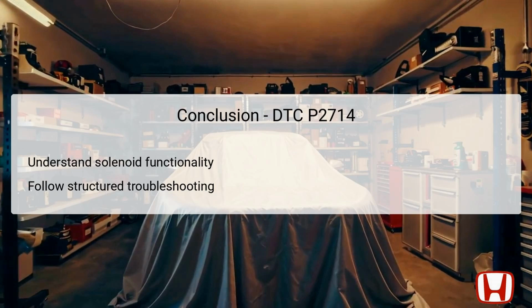Following preventive measures will also contribute significantly to preventing this from becoming a recurring issue. Ultimately, maintaining a proactive stance will lead to a more reliable vehicle and enhance driver satisfaction.